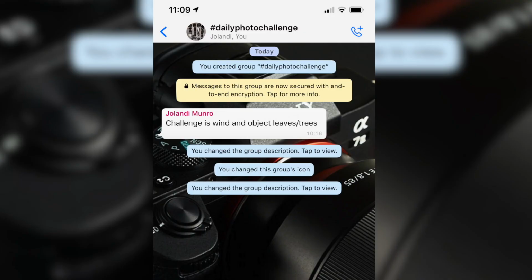She has sent it to me. The challenge is wind, and an object is leaves or trees. So I've got to try and capture wind via trees or leaves.